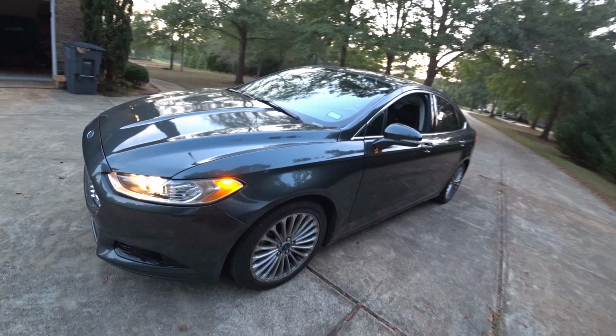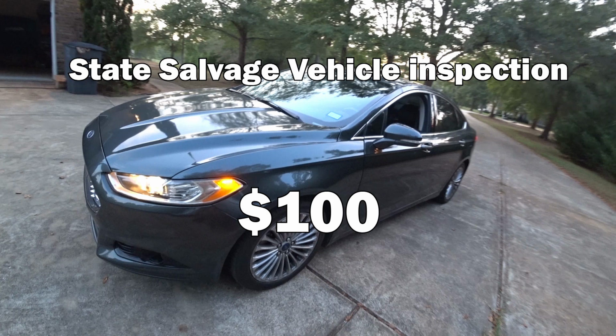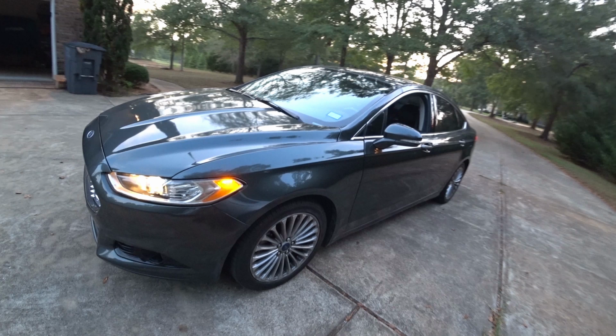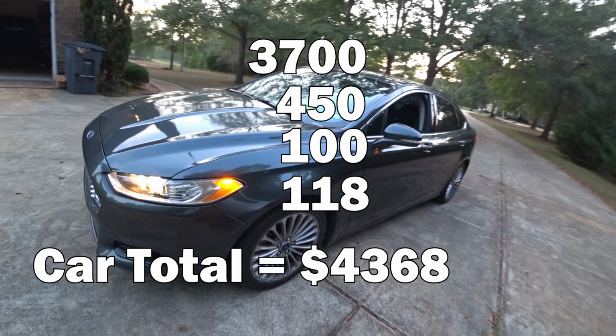I had to pay a state salvage inspection of $100, and then I had to give the Georgia DMV $118 for the salvage title. And that's pretty much it. So that ended up coming out a lot better. I'm not including the ad valorem tax in this.